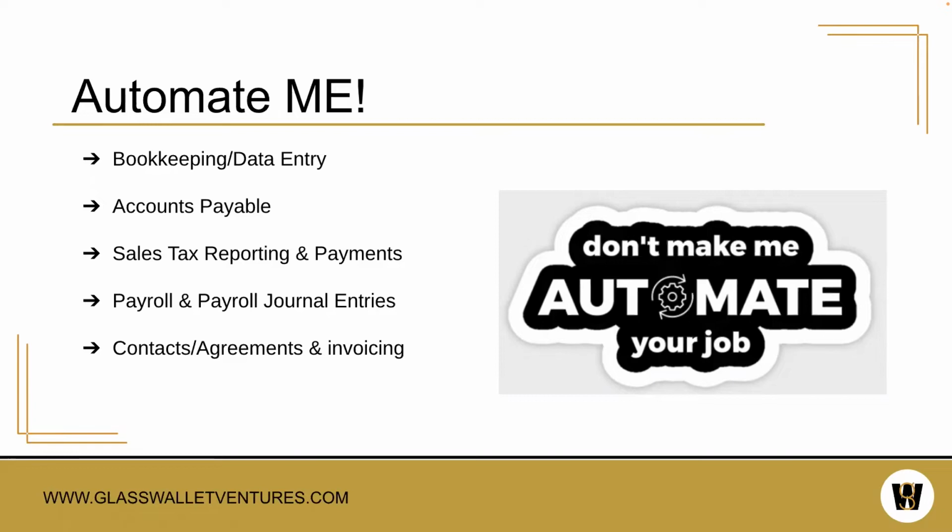Accounts payable, there's so many options right now, an absolutely insane amount of options, and it's come so far. This should absolutely be automated. Sales tax reporting and payments, same thing. There's quite a few different softwares out there. Payroll and payroll journal entries. If you're still manually processing payroll, that's a whole other discussion that we need to have on the sideline. But if you're using a third-party payroll software, which you should be, these should all be automatically set up to read into your general ledger, to book in your journal entries. If your people are hourly, then it should honestly just be a matter of approving, and the payroll should run on auto. Same with contracts, agreements, and invoicing.